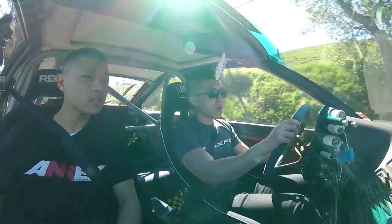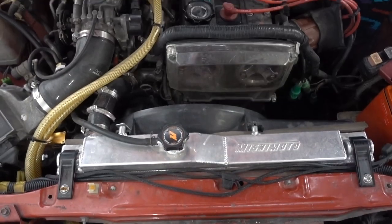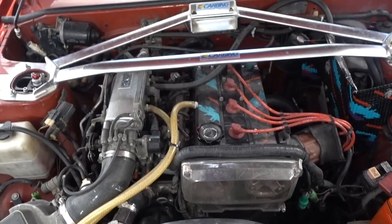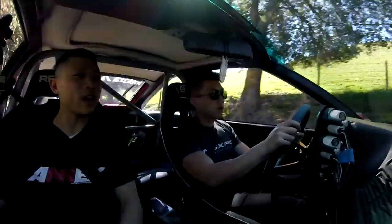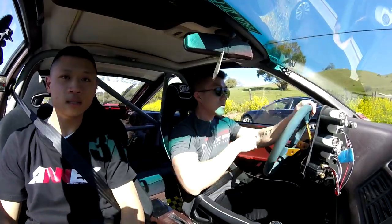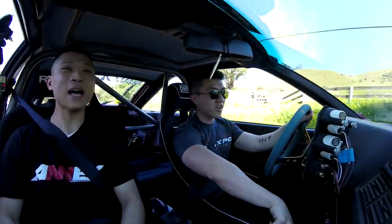Assuming this car, let's just put a number out there. Let's say this car weighs 2,200 pounds. Then the butt dyno tells me this car is making close to 100 wheel horsepower. Okay. Ooh, I can feel that LSD working.